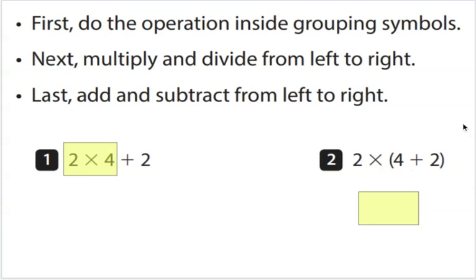Let's take a look at number 2, because again, it's similar. You can see that in this problem, I do have grouping symbols, which means that I have to do whatever comes inside these parentheses first. So in this problem, we're actually starting with the back. And I have to do 4 plus 2 first because it's inside grouping symbols. 4 plus 2 is 6. Then my next step would be to do 2 times 6, and I would get an answer of 12.